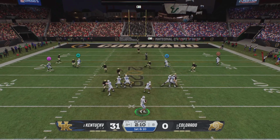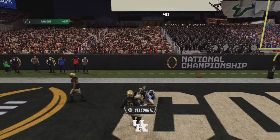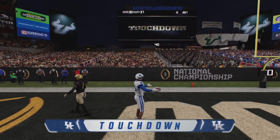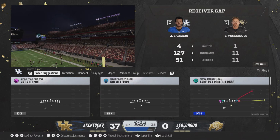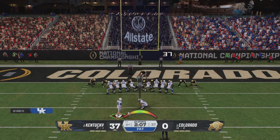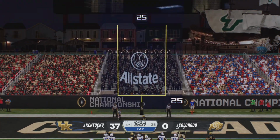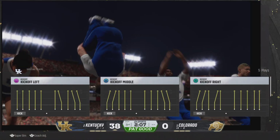First down, looking to throw the ball. Deep shot toward the end zone. And he makes the catch. Touchdown, Kentucky. Now the all-important extra point. And the PAT is good as they continue to pull away even more.